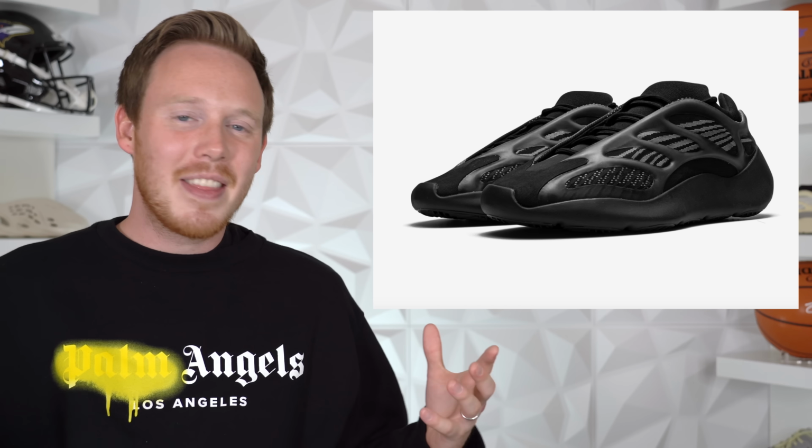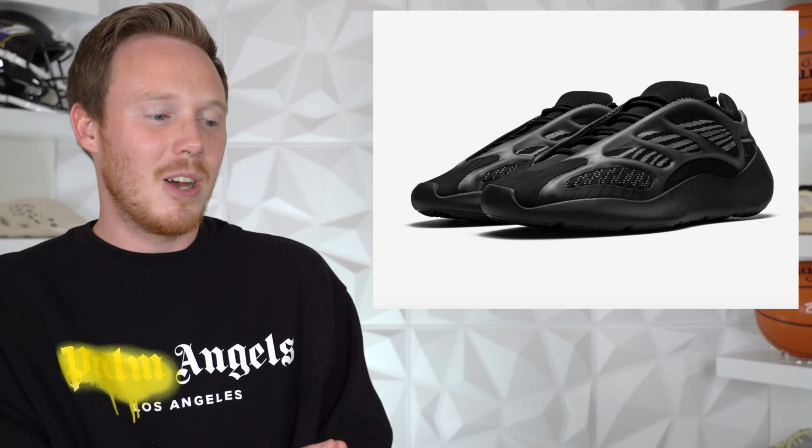The Alva colorway comes in a black and gray textile mesh upper, which actually has this RPU cage over top of it. The RPU cage is definitely what gives this shoe its unique aesthetic, and that's not only because of its sort of skeletal look, but it's also because this cage glows in the dark. I know, I thought glow in the dark sneakers were dead too, but this one glows and it's fire, and now it's back.